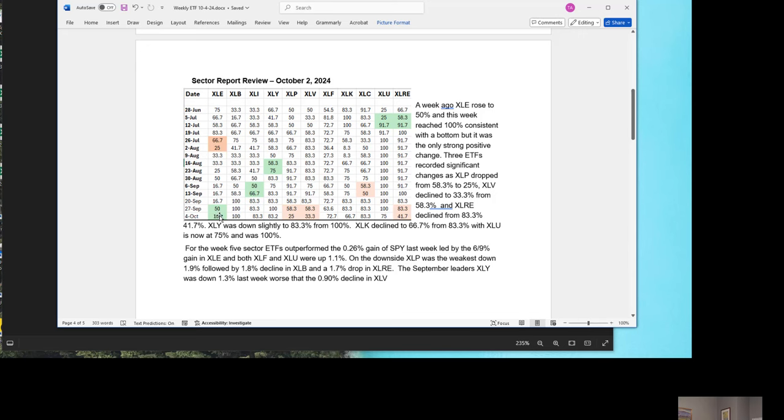But we sure are likely to see, and hopefully we'll see, a ceasefire. We'll see some sort of pullback in crude, but odds are getting better. The energy ETFs have bottomed. Not much really negative. XLP looks the weakest.